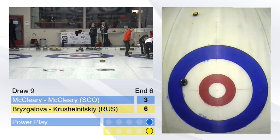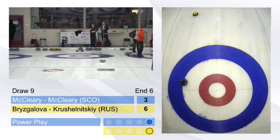So, Anastasia's going to want to come down and just try and tap that back, I think. Yeah, freezing on it. Light tap. Making sure her shot gets in there, and not giving Scotland the opportunity to take two here.